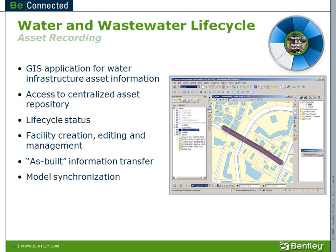Upon completion of asset rehabilitation or expansion projects and delivery of the as-built information, the utility's asset registry and GIS must be updated to show new facility information and life cycle status for replaced, repaired, or abandoned assets. Ideally, the asset update is not complete until the corresponding hydraulic simulation models are also synchronized.